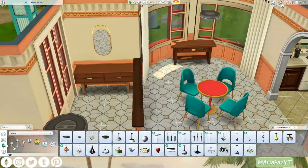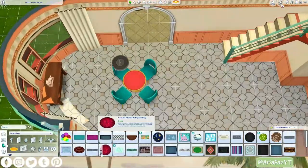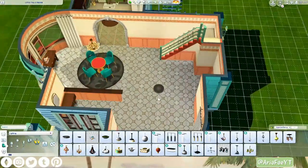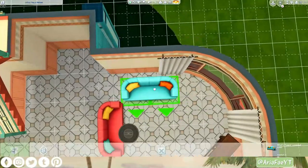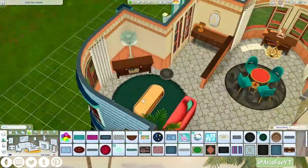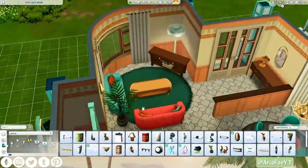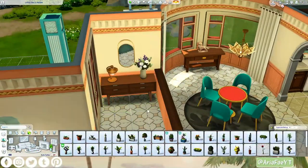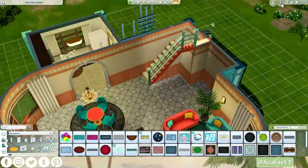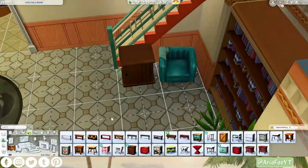After I stopped recording, I added a chess table just to fill in the gap a little bit. My original idea was, next to this dining table, under the stairs, I've put a library area. That makes sense, like a bookcase and a little chair and a table, and there was just a little bit too much space behind the sofa, and I've put a little gramophone music thing on the table, not the one that we get with the pack.